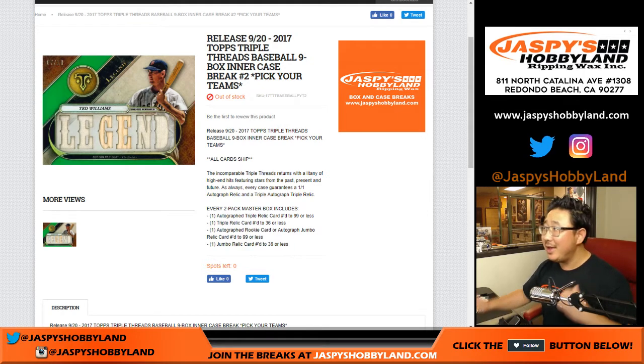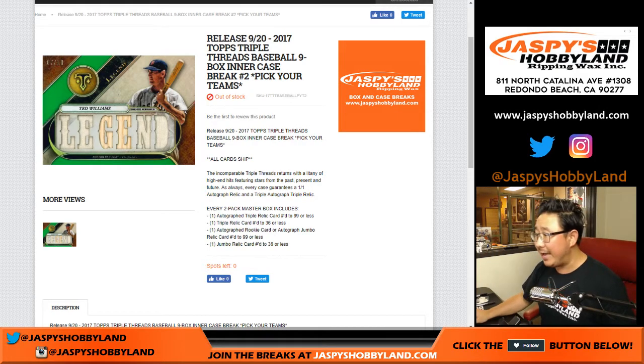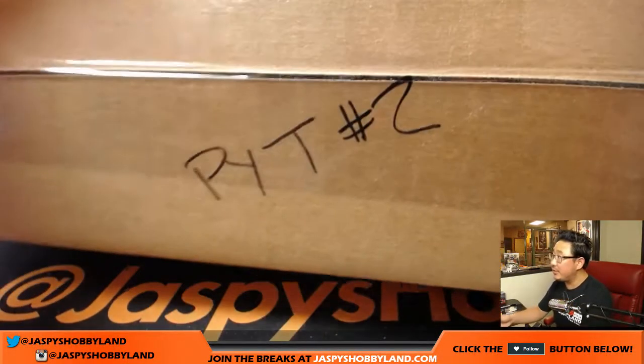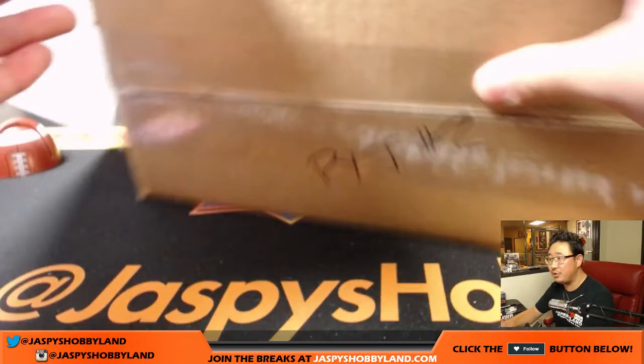That's me. That is Triple Threads Baseball. Pick your team number two, the second half of that inner case we popped open earlier today. Remember from the first video, I marked it pick your team two.